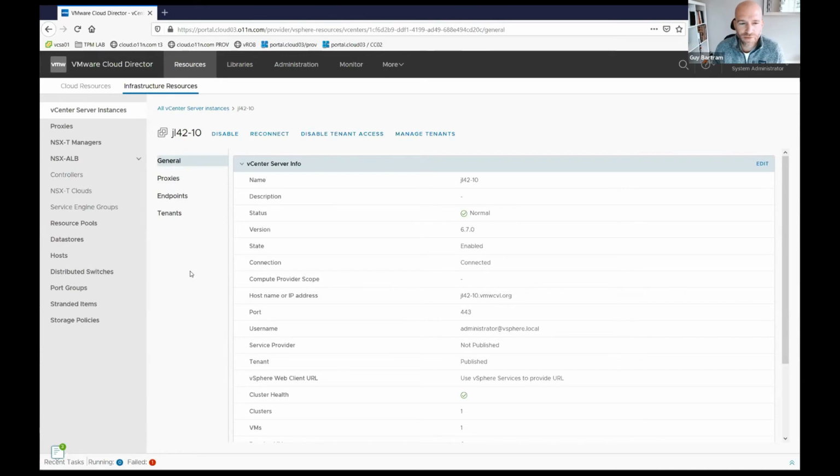It looks like you've got enough rights there to be able to give a tenant administrator quite a lot of control, especially over the underlying ESXi capabilities as well. Yeah, so that is something. If you create these proxies for the individual ESXi hosts as well, then as a tenant user, you can connect through the proxy for direct ESXi access if you want to do that.